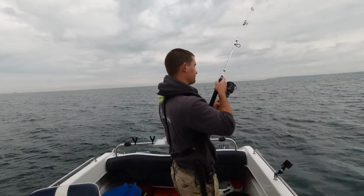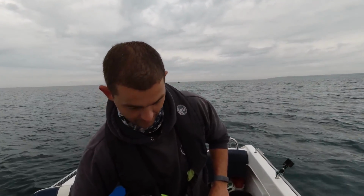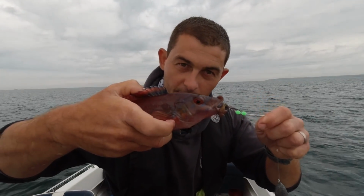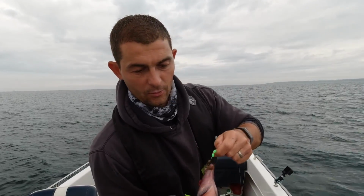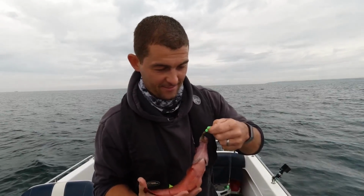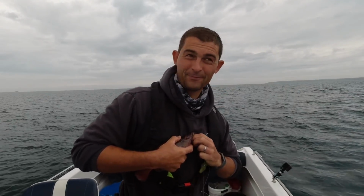That feels like a slightly better one. Oh. Another sex change cuckoo wrasse. Now, the blue and yellow head is a male, and the peachy colour with the 3 black dots on the tail is a female. Something going on with the wrasse around here, isn't there? I don't know if you can properly see those teeth there. Got some real gnashers on them, aren't they? For picking limpets and things off rocks.